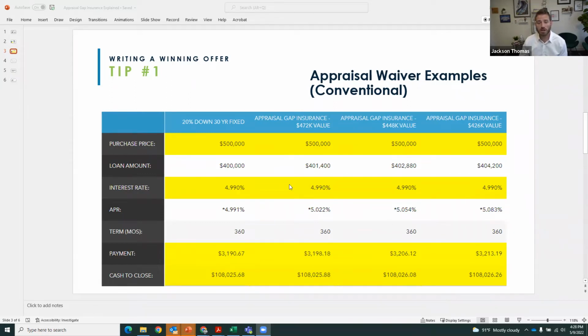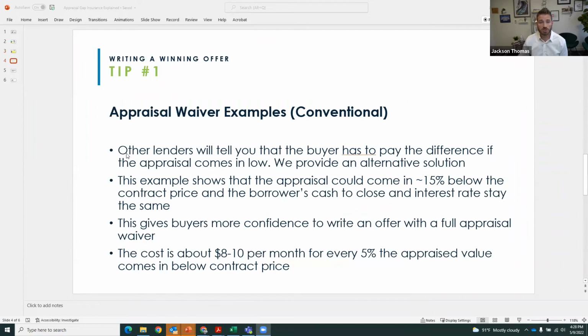What this is designed for is that other lenders will tell you that the buyer has to pay the difference if the appraisal comes in low. We provide an alternative solution. This example shows you the appraisal could come in as low as 15% below the contracted price, assuming they're putting 20% down, and their cash to close and their interest rates stay the same. This would give more buyers confidence to write an offer with a full appraisal waiver.